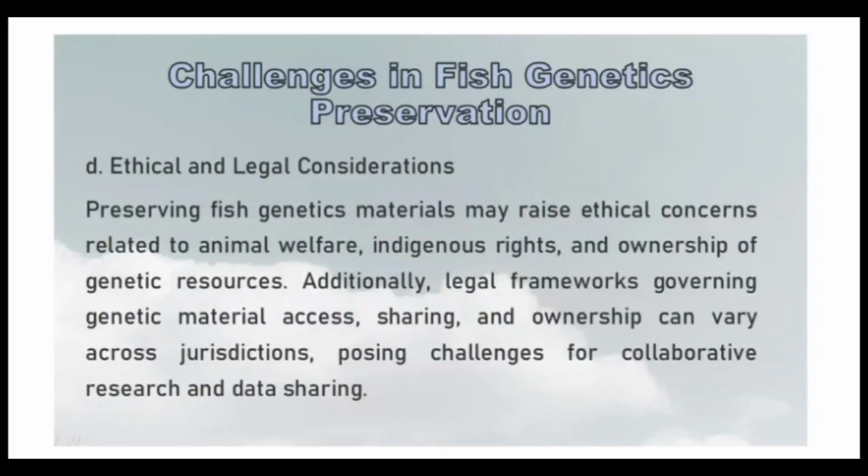Ethical and legal considerations in preserving fish genetic materials involve addressing concerns related to animal welfare, indigenous rights, and ownership of genetic resources. There may be ethical dilemmas surrounding the collection and use of genetic materials from fish, particularly regarding the treatment of animals and the potential impact on indigenous communities who rely on these resources.